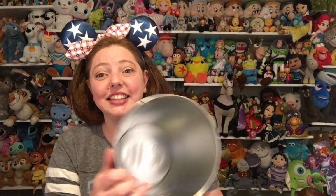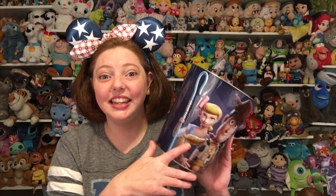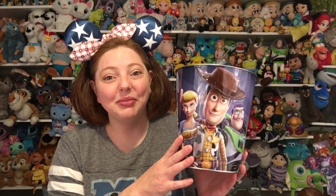And the Toy Story 4 logo on the back. And this thing is so cool. It's like actually tin. So, I'm glad she picked this up for me.